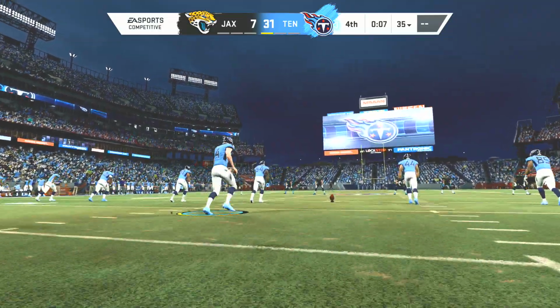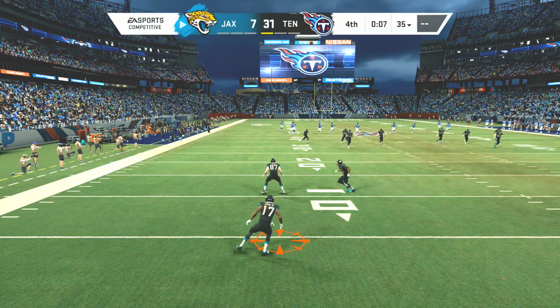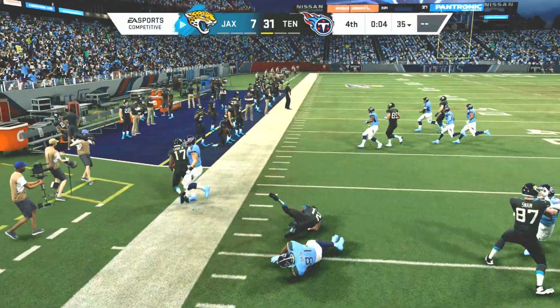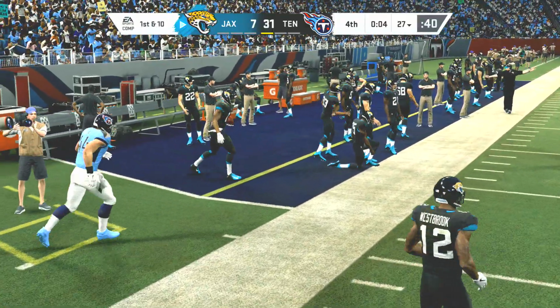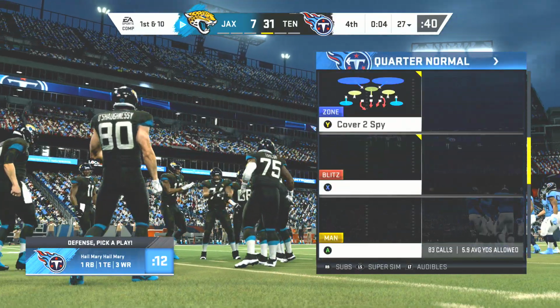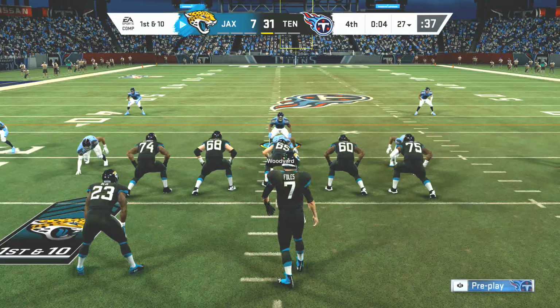Now it's Ryan Succop on after the touchdown to kick it away. This one taken from the 7. And he'll be out of bounds across the 25. The Jaguars take over first and 10. Their own 27-yard line.